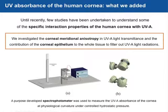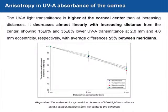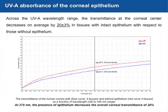Why did I choose these two factors? Because we need to take into account the contribution of the epithelium, because now the research is moving to find a safer procedure for corneal crosslinking that will require not removing the epithelium. But the epithelium filters out 20% of total UVA of the cornea. So we need to change the radiation protocol for the transepithelial corneal crosslinking in comparison with the conventional one in which we remove the epithelium.